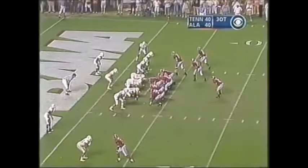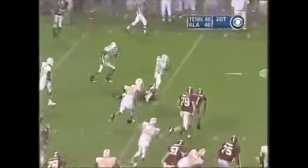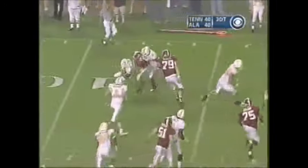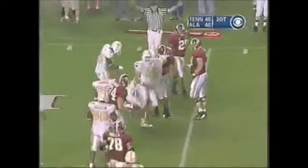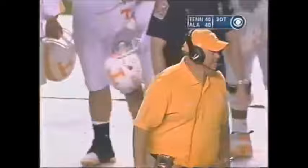Now the safety's out. They don't have single this time. Here's Croyle. Drills it. Intercepted. That could be returned. And it is, but only to the 13-yard line. Let's go to a 4th overtime. Let's.